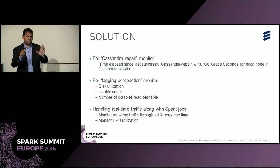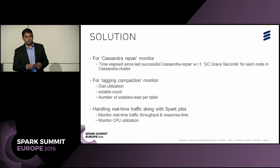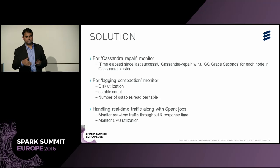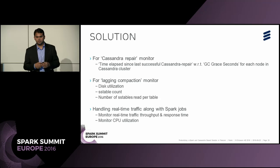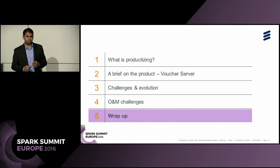So, in short, these are the challenges. You have to monitor the time elapsed since the last successful Cassandra repair with respect to GC grace seconds, on each node. And for lagging compaction, you have to monitor things like disk utilization and SS table count, and you have to monitor the CPU utilization, throughput, all those things. So as you can see, some monitoring is required.